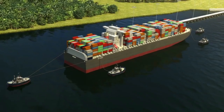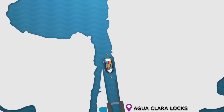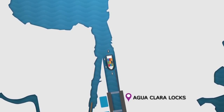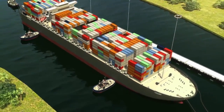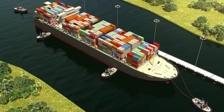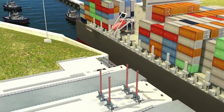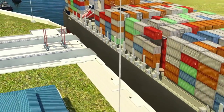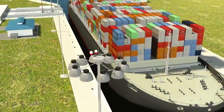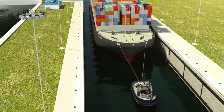With the use of the engines and rudder and the assistance of the four tugboats, the vessel arrives to the approach structure of Agua Clara locks, and when properly aligned, it begins the entrance to the lower chamber of the locks. As the vessel enters the chamber, the third and fourth tugboats are released, keeping only the tugboats ahead on the bow and aft on the stern, which continue to assist the vessel as it completes the entrance to the chamber and throughout its transit through the locks.